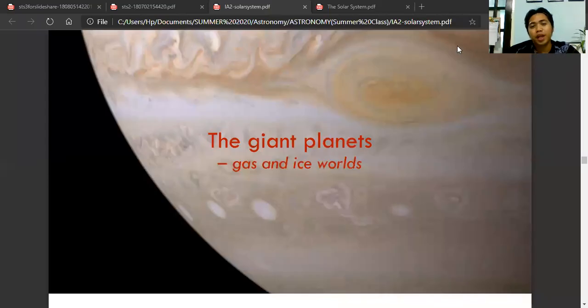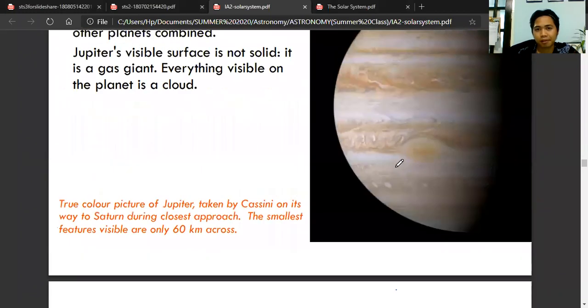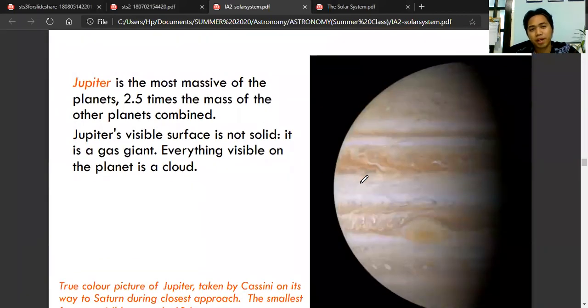Okay, for the continuation, we are down to the giant planets, which comprise four giant planets in the solar system. We have giant planets, the gas and ice worlds, or the Jovian planets. The first Jovian planet is Jupiter, the fifth planet in the solar system. It is the most massive of the planets, 2.5 times the mass of the other planets combined.